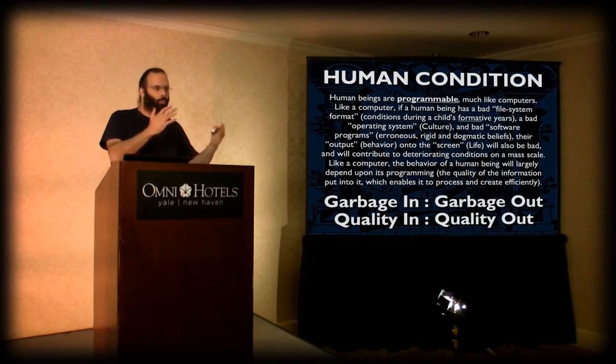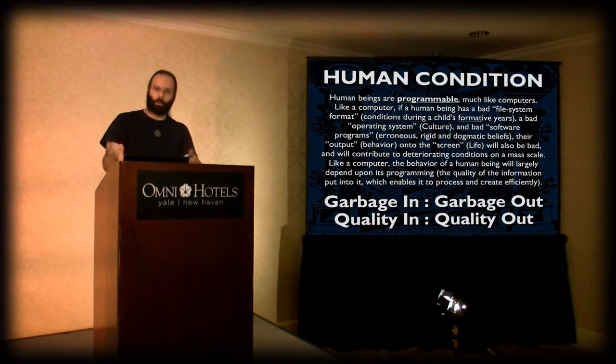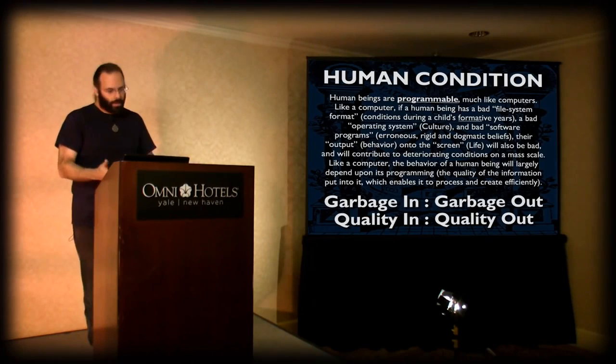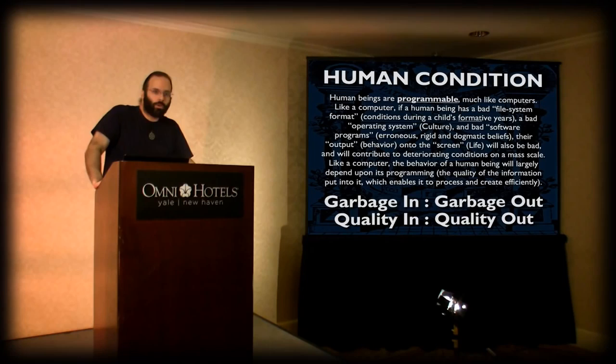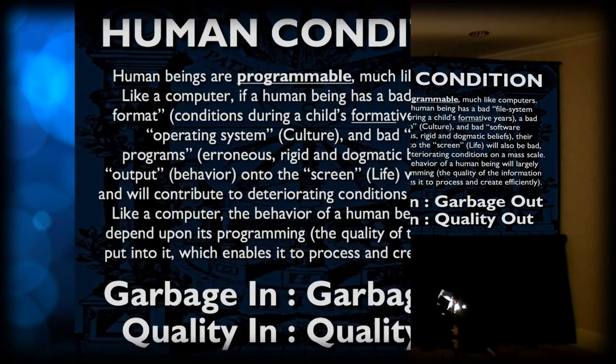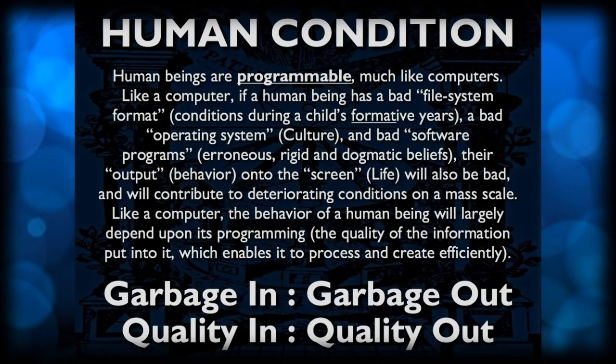Well, why do we think that we're going to have that in our environment when all of these things are badly programmed? See, the output onto the screen is also going to be horrible if all those three things that determine how the system works are also bad. So it will contribute to deteriorating conditions on a mass scale.